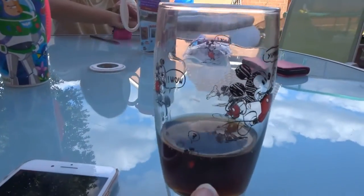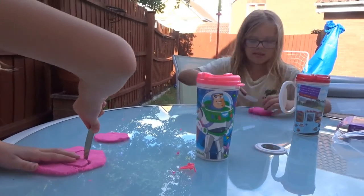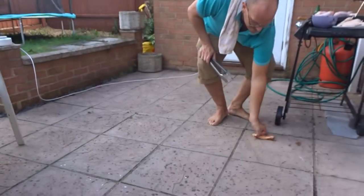Okay. I'm sitting here with a drink. Chris is barbecuing our food, and Tilly and Poppy are playing with kinetic sand. Aren't you, girls? It's hard to pronounce. Uh-oh. Can't do the 5-second rule out here.